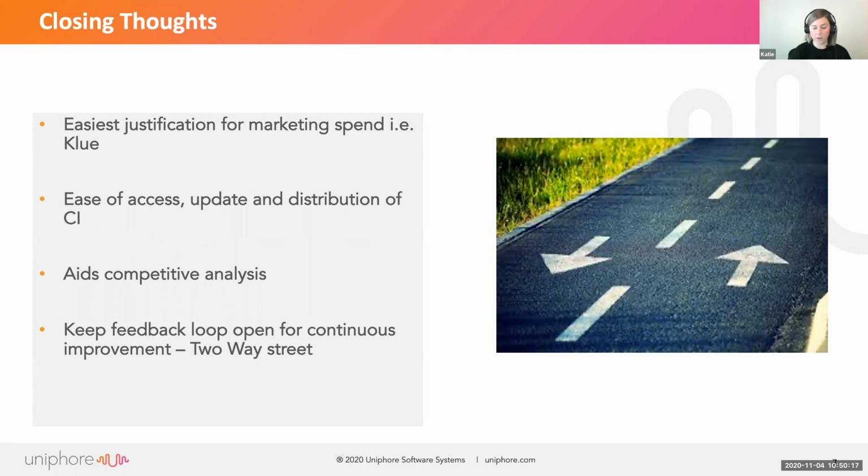Great. Okay. Final question. This is from Joanna. My company is considering Clue for our CI platform. Do you have any advice for new users?